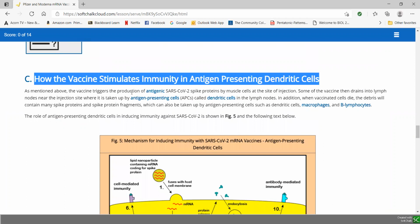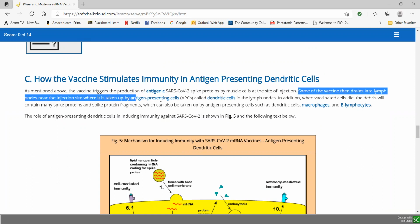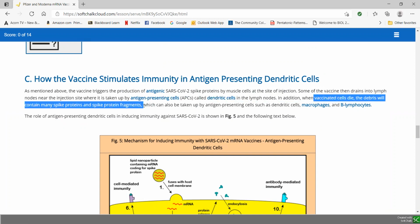So as we've seen, the vaccine triggers the production of antigenic SARS-CoV-2 spike proteins by muscle cells at the site of injection. Some of that vaccine drains into regional lymph nodes where it can be taken up by our antigen-presenting dendritic cells in the lymph nodes. Also, when the vaccinated cells die, the debris contains many spike proteins and protein fragments. Those too can enter lymph nodes and be taken up by antigen-presenting dendritic cells.